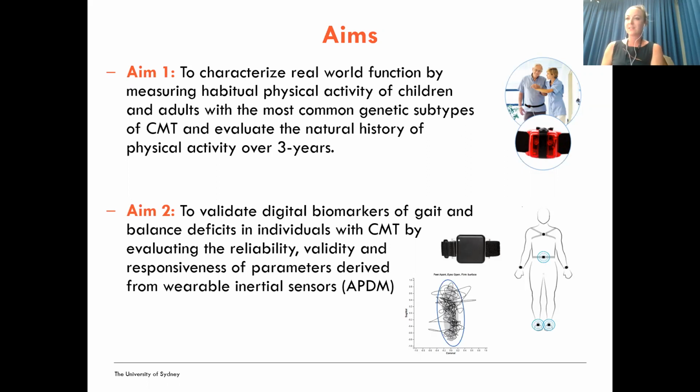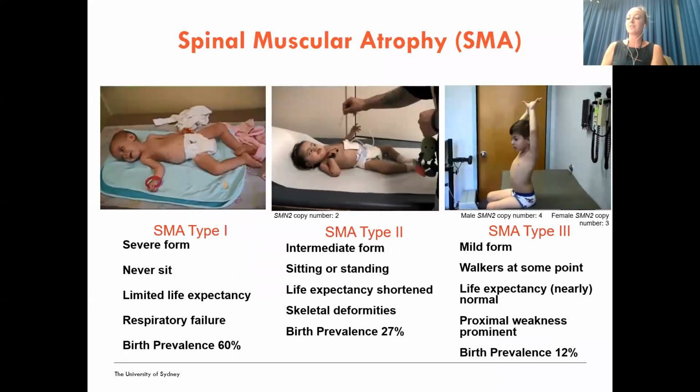The only issue with this device is that it does still require a docking station in clinic and an evaluator to administer some of these tests. So although it may provide us more sensitive data, it doesn't address our need to evaluate gait and balance outside of the hospital environment. So for the second study that I'm working on, it's in patients with spinal muscular atrophy.